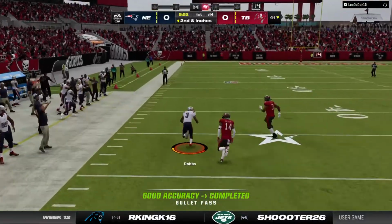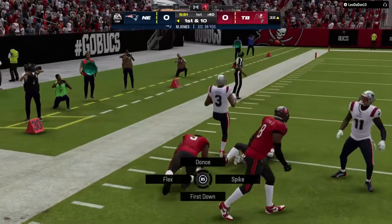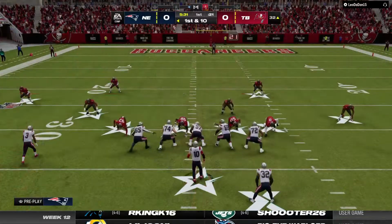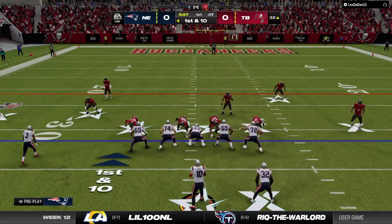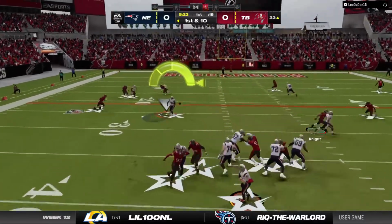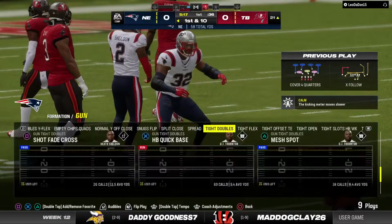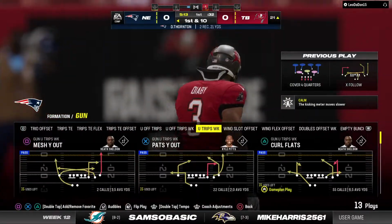Here Jones gets it out quickly, complete. And he takes this one down almost all the way to the 30. 27 yards there, a first down. Throwing Jones. Got his man, it's Thornton. And he's got this down almost to the 20 before he's dropped. They get 10 more there, and I believe that'll be enough for another first down.